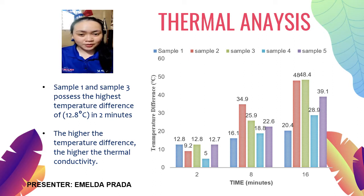However, for a longer period of time, 60 minutes, sample 3, which has a composition of 30% coconut fiber, 20% coconut peat, and 60% plaster of Paris, possesses the highest temperature difference of 48.8 degrees Celsius. Meanwhile, sample 2's temperature difference drops slightly to 48 degrees Celsius. This shows that under longer heating time, most natural fiber samples have higher temperature difference, which contributes to lower thermal conductivity.